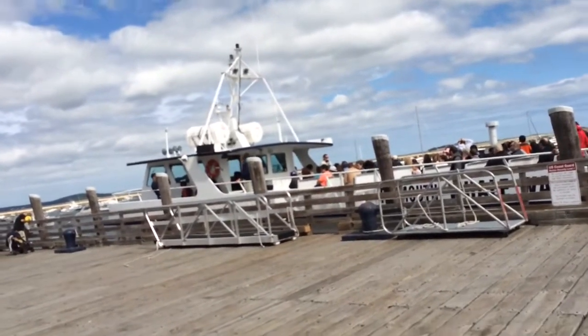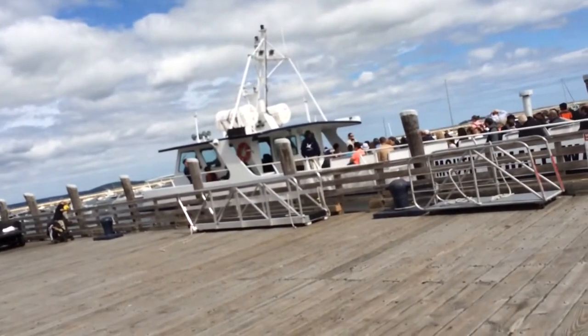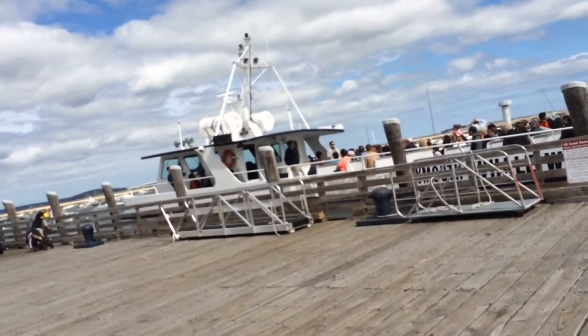So the one long horn is to tell everyone in the area that we're leaving the dock, and then the three short blasts tell them we're doing so in reverse.